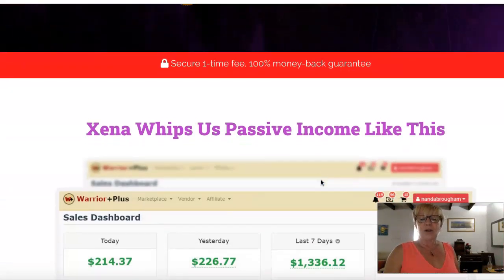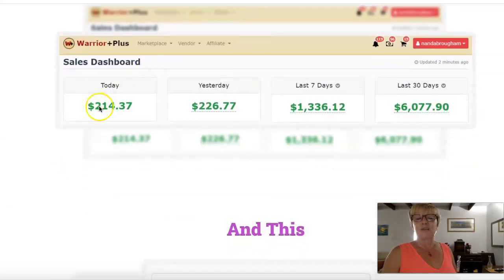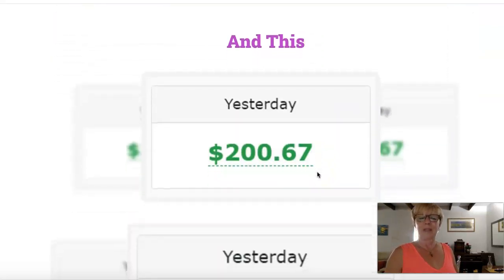So there you go. You've got some proof on the sales dashboard here in Warrior Forum, so how much they have been able to bring in from using this particular product, how much they made.